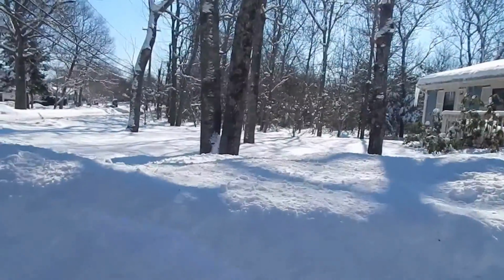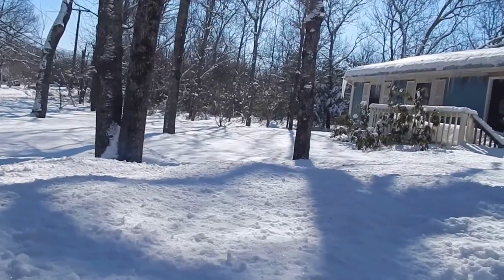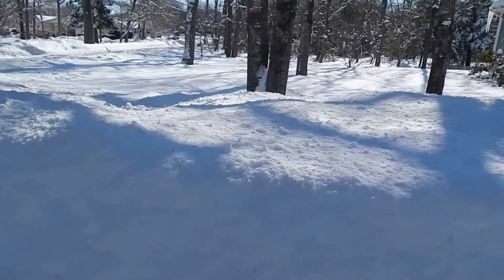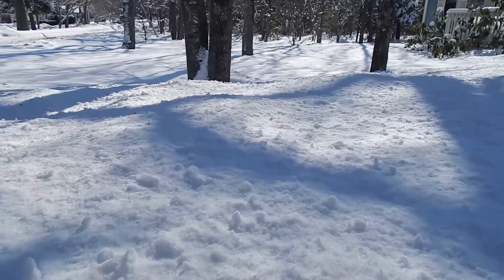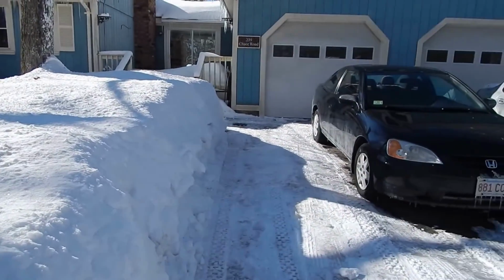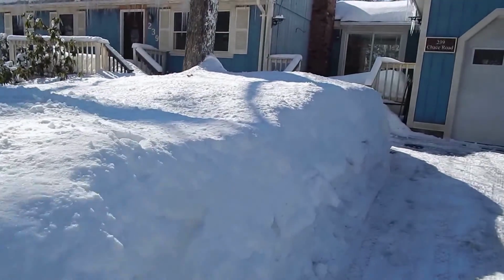That's probably, I don't know, I'm standing on 2 inches of ice anyway. And this is up, it's above my belly button. So I'm going to say this is probably about 4 feet deep. You can see to the car. So it's 3.5, 4 feet deep.